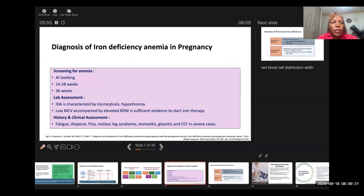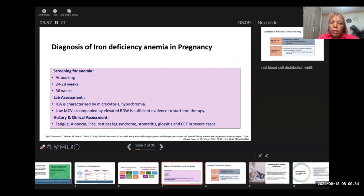So how do we diagnose anemia in pregnancy? Previously, I think maybe someone can just type, and then Maulid or Dr. Eli can tell me, how do you do it in your practice? When do you do HB check? Maybe 10 seconds. In your facilities. How frequent do you do HB check for women?